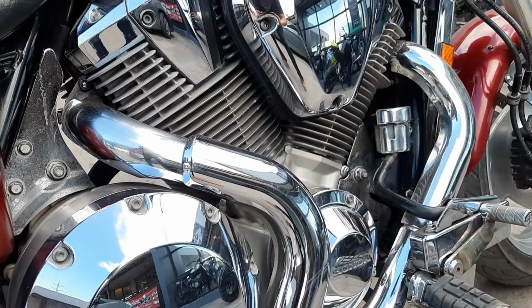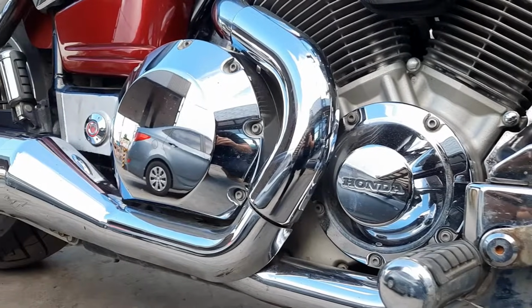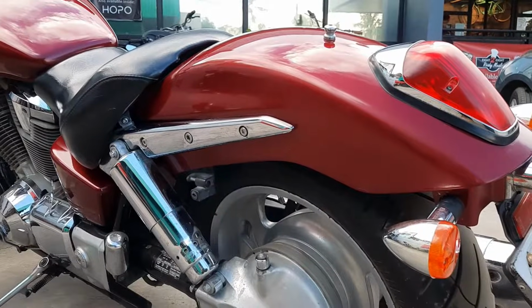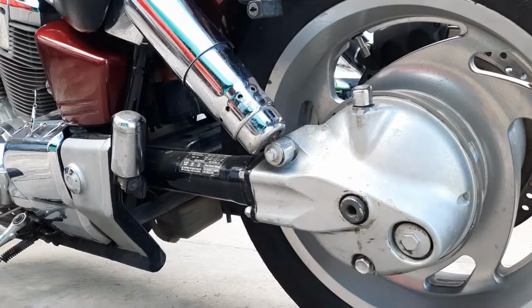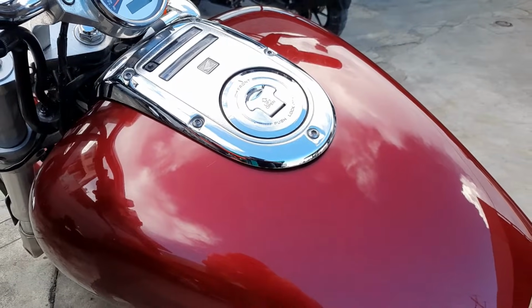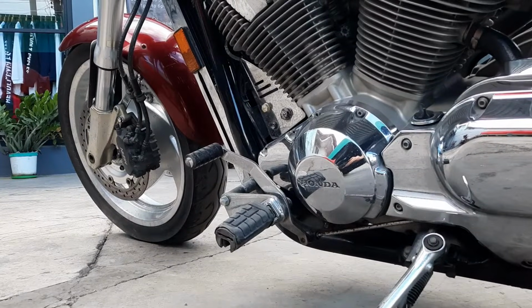Fit and finish on the VTX is very good in my opinion. This bike is holding up really well despite it being 20 years old. Yes, it shows signs of wear and tear, but this is only proof of the quality of Honda's workmanship and reliability. Styling is very neo-retro, Art Deco probably, uniquely conceptualized by the designers at Honda, which makes it stand out among all the other cruisers even to this day.